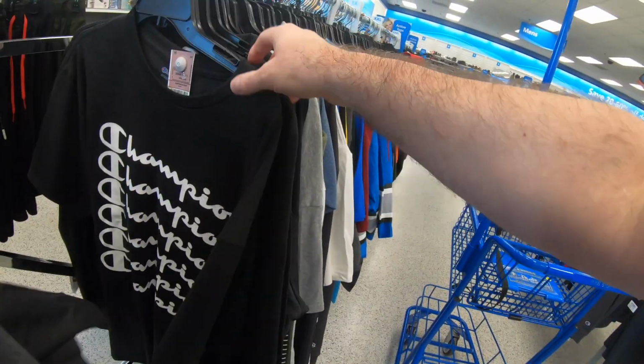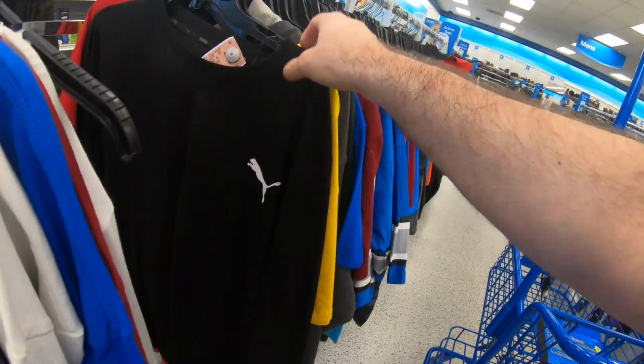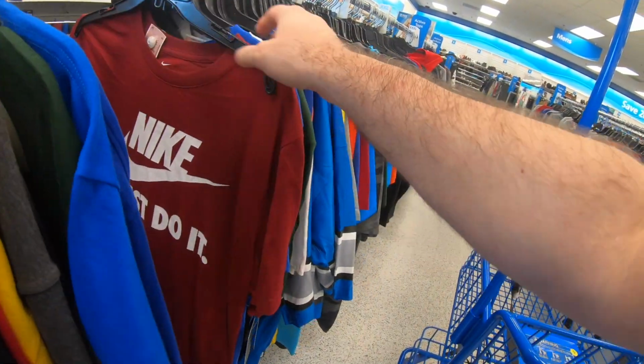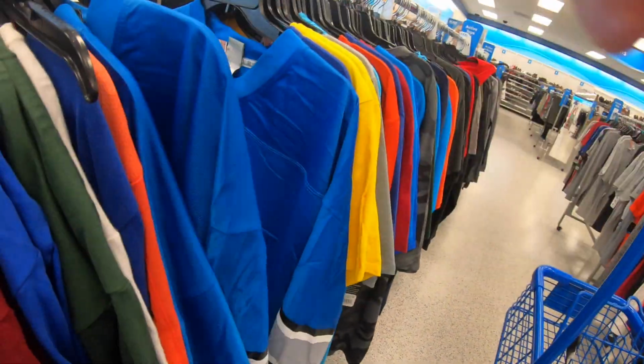But now I'm going to thumb through several things here. This is just kind of how I do it. I go one by one. Sometimes I'll skip over a couple if they look like the same shirt. But I just go one by one looking for the jersey or that rare shirt that Ross does get in stock. But so far we're not seeing a whole lot. A bunch of Nike t-shirts. I see that every single time I come here. There's tons of Nike t-shirts. Here's those jerseys we already saw.